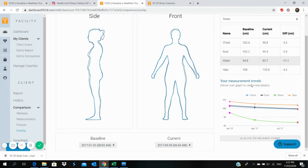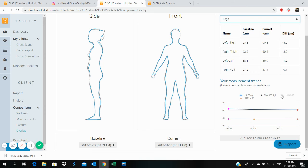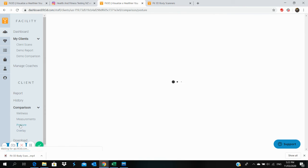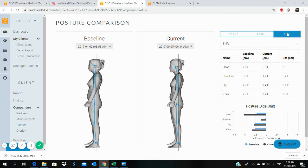Again, you can compare circumference measurements on the right. You can isolate those graphs on the bottom right just by clicking on them. And it will compare torso, arms, legs. So if you're trying to change leg circumferences with intervention, it can show. It may not be the purpose of your treatment, but posture can be compared over time as well. And it may just be another benefit that you can show the client, or an unexpected benefit that you can show the client, a positive impact of your intervention. Just bonus points, essentially.